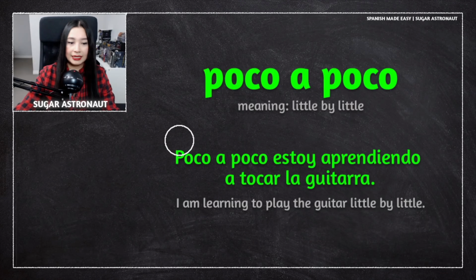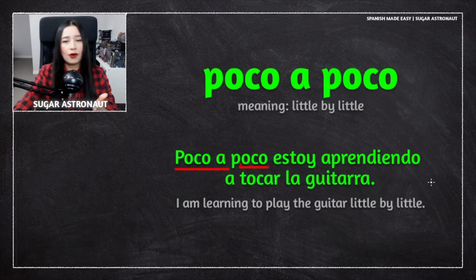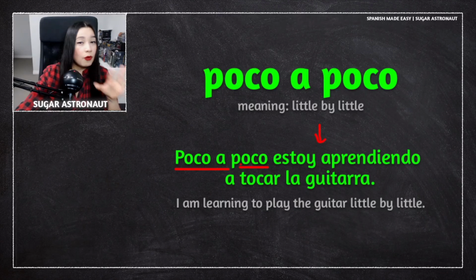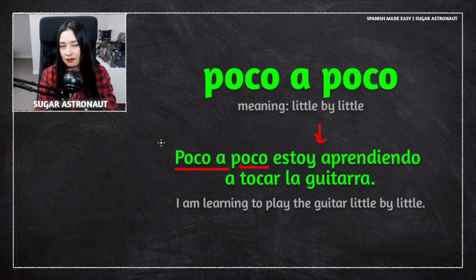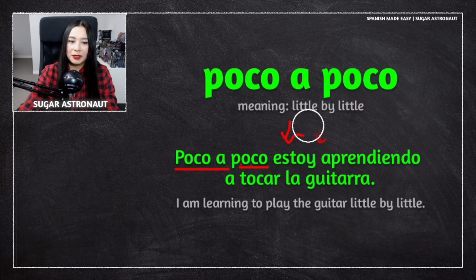Poco a poco can be placed at the beginning of the sentence. Or you can place it at the end of the sentence: Estoy aprendiendo a tocar guitarra poco a poco. You can even place it after estoy: Estoy poco a poco aprendiendo a tocar guitarra. So this phrase is quite flexible. You can place it at the beginning or in the middle of the sentence, usually after the verb. It's up to you where you want to place it. I'm just giving you options here.